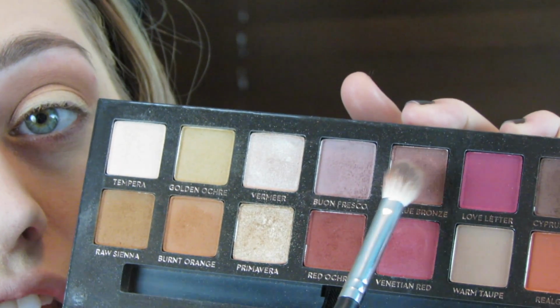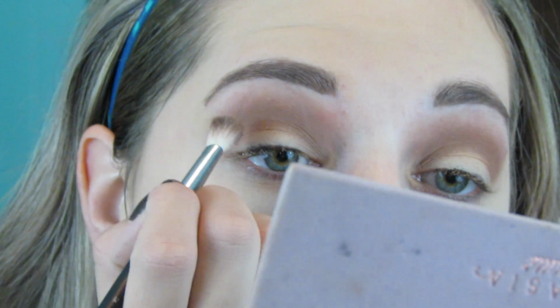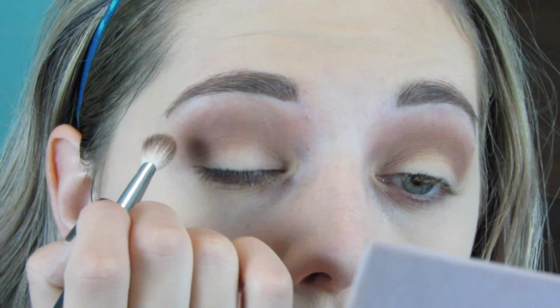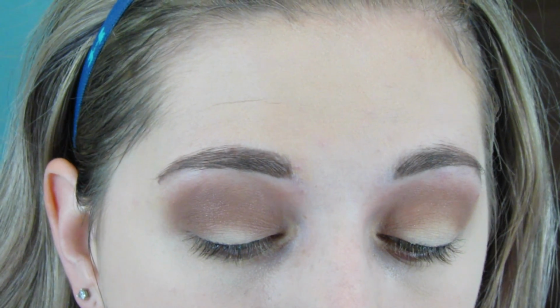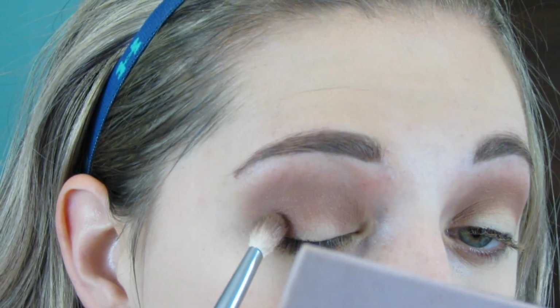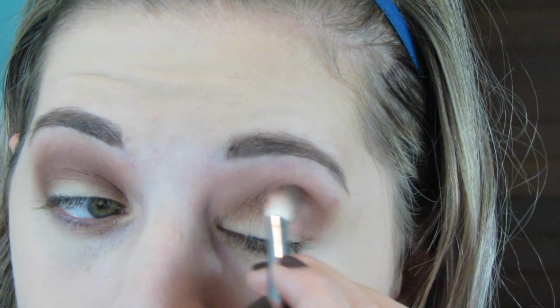And then I take the shade Antique Bronze, which is the shade right here. And I'm just using that same brush and I'm going to go into the crease a little bit closer to the eye. This shade has a little bit of shimmer to it, and if you know me, you know I don't like putting shimmery shadows into my eye or into my crease, but I'm doing it. And then I kind of just put this down onto my outer V area a little bit, but not too much, because we're about to go in with another color.